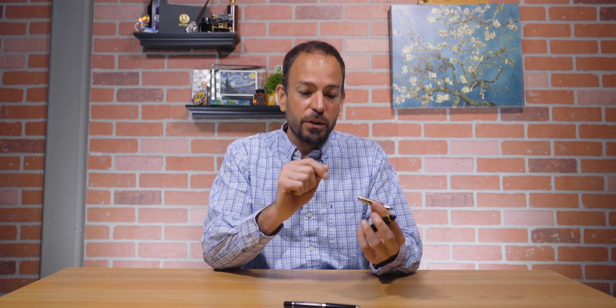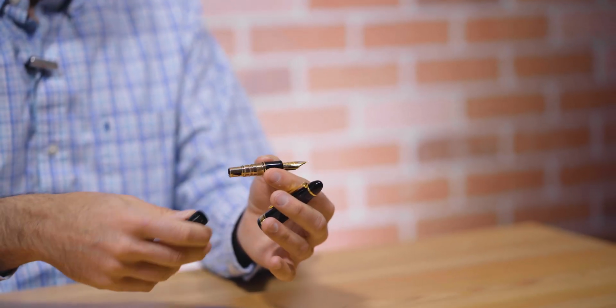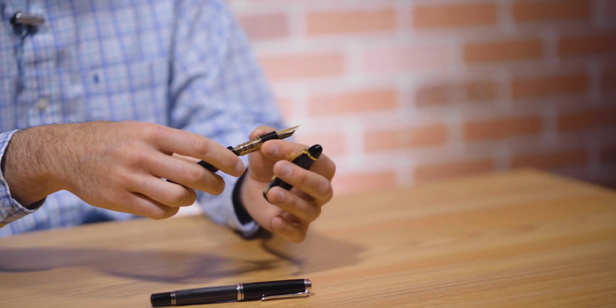One of my issues with the 1911 King of Pen is that it's a cartridge converter system, and the converter is included separately in the box, but it's not attached right now. It has a very low ink capacity, whereas the Pelikan has one of the best piston fill ink capacities you could find. So you could get a lot more ink in that pen than in this pen.